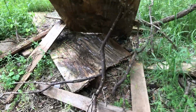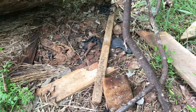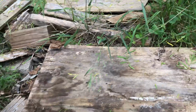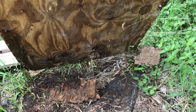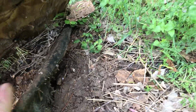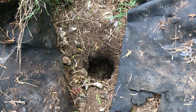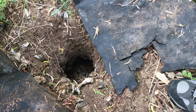I'm going to come and flip this board here really quickly. Lots of pill bugs, roly-polies. Not a whole lot of what we're actually looking for, though. Got it. This little burrow under here. Try to get this up and see what I can see. Got this big burrow that's buried underneath this board and in this rubber matting or inner tube or whatever it is. No idea what made it, but it's very cool.